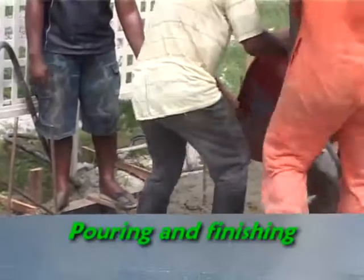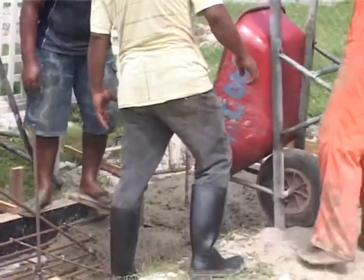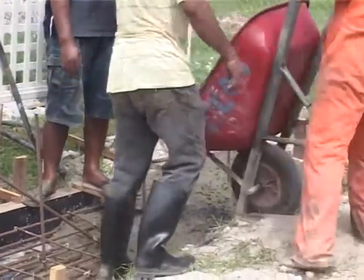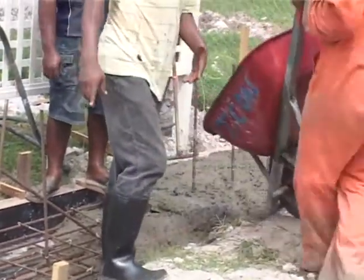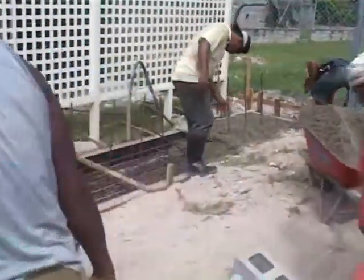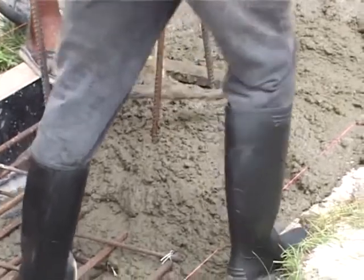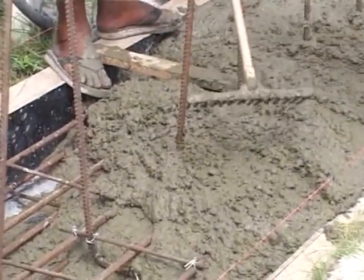Pouring and finishing. As each load of concrete is mixed, pour it into your formwork. This is a continuous process that needs to keep going before the concrete sets. Start at one end and fill up to the top of the formwork. Add each load onto the edge of the wet concrete.